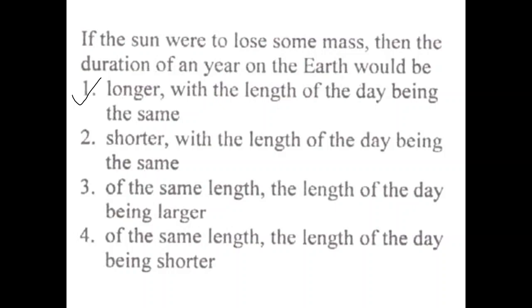But since the spin of the Earth is the same, it is not changing, the parameters of Earth are not changing, therefore the length of the day will not change. The length of the day will depend specifically on the Earth and its axial parameters, not the orbital parameters. Understood? So if the Sun loses some mass, then the duration of the year on the Earth becomes more, it becomes longer, more than 365 days.